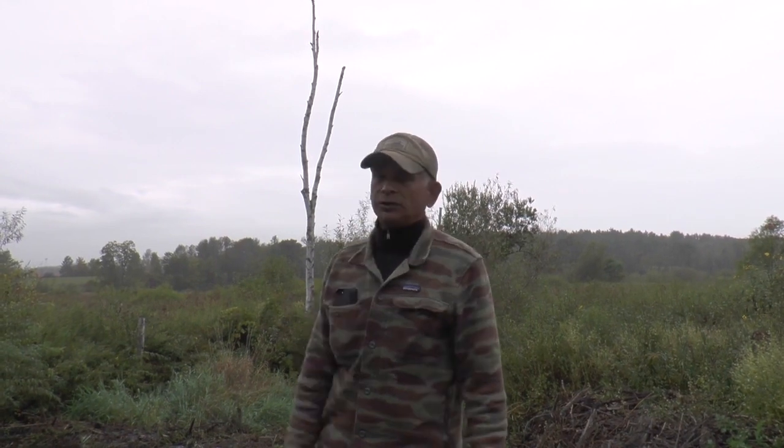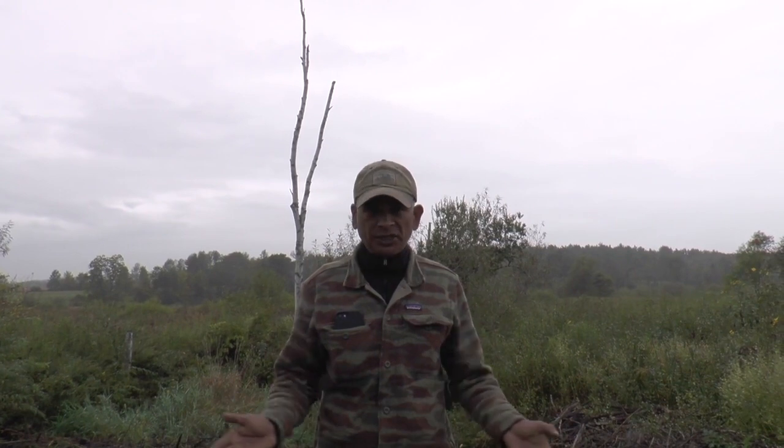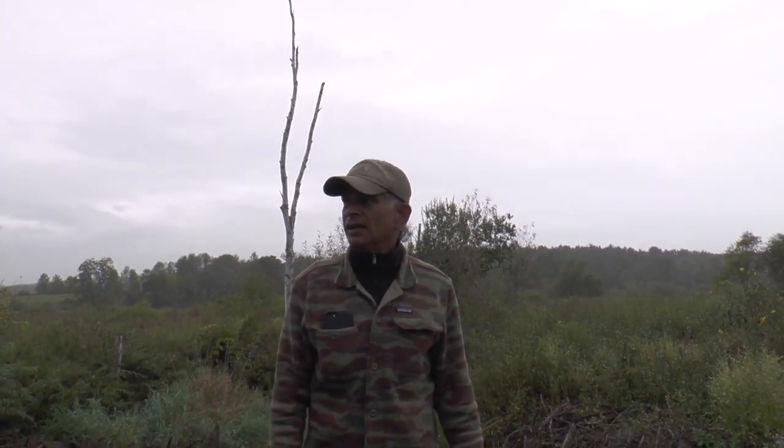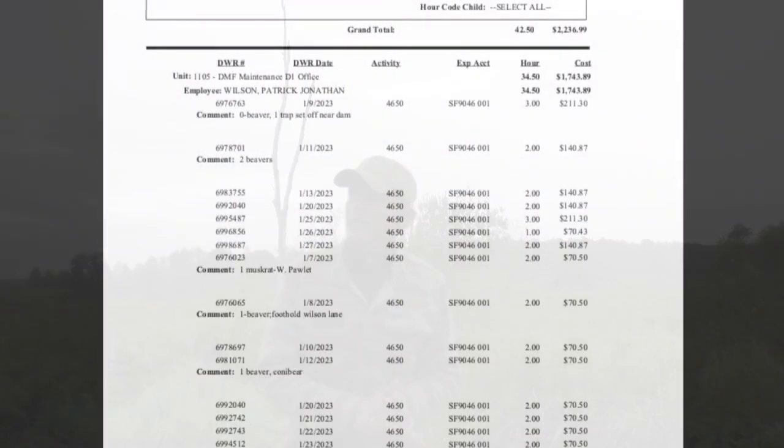You can see 2 foothold traps that are on the ground. So that's what we're here to document, and we're hoping that VTrans will reevaluate their plans here and choose to do non-lethal alternatives to trapping, which are much cheaper than the dam removal and trapping activities they've been funding here. We'll provide some figures for that so you can see for yourself how much is spent on removing beavers in Vermont.